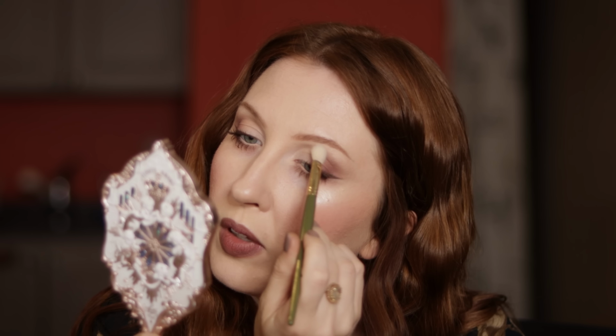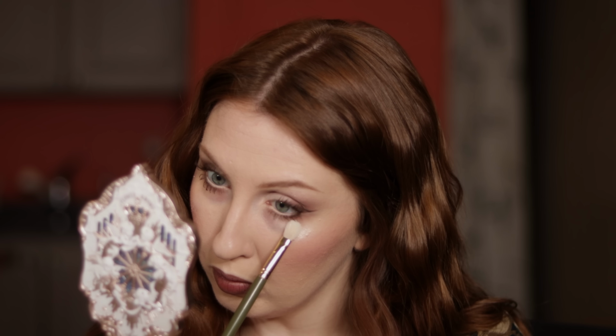And I'm gonna bring that to the cheekbone, to the nose, lip. And then you know what? I think I want to add some of it to the eye. Touch of it on the brow bone here. Right here even. And then I think under the eye too.